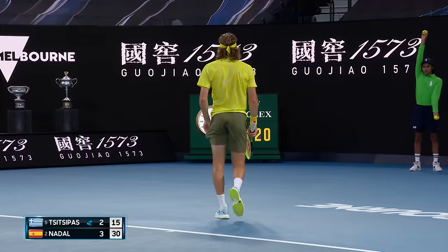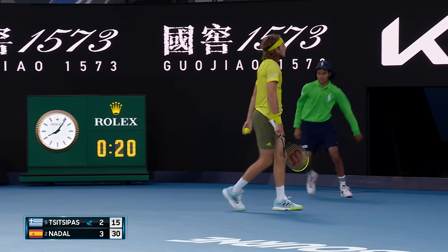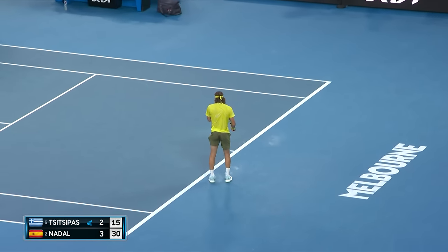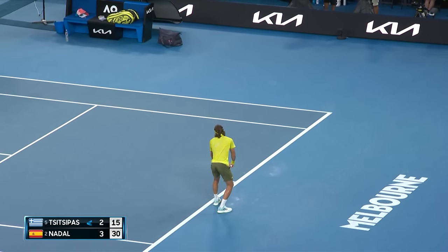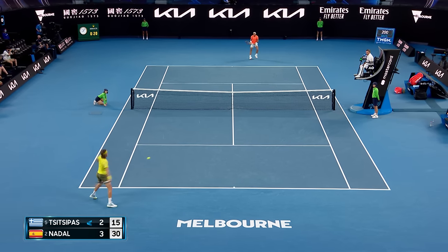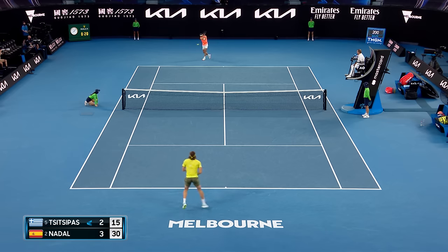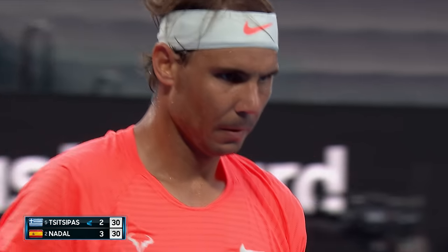Out. 15, 13. Well, that forehand had a nervy feel to it to me. Just didn't let the racket go, didn't get the necessary cover. He's put himself under some pressure now. I thought he did extremely well to defuse the situation off the return.